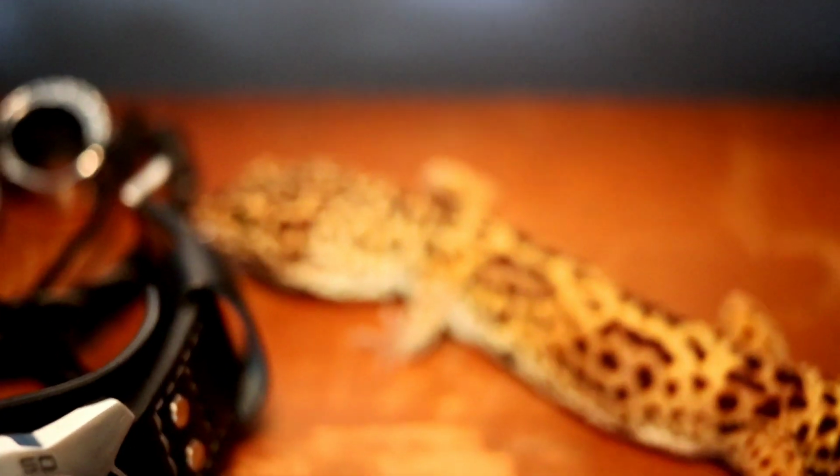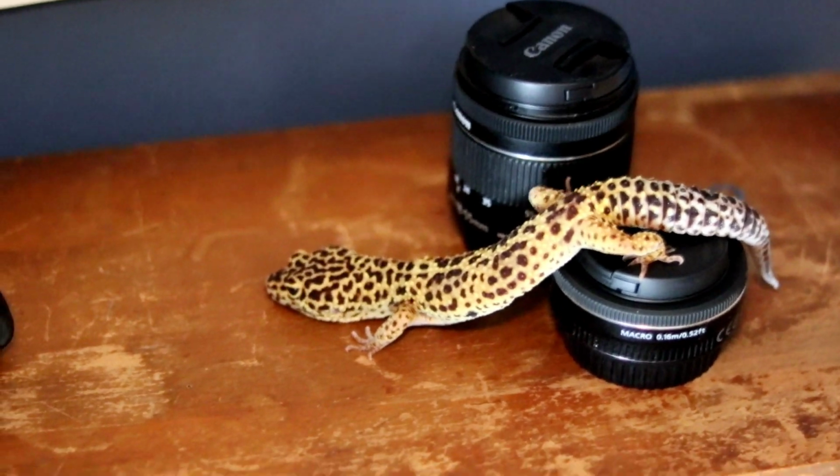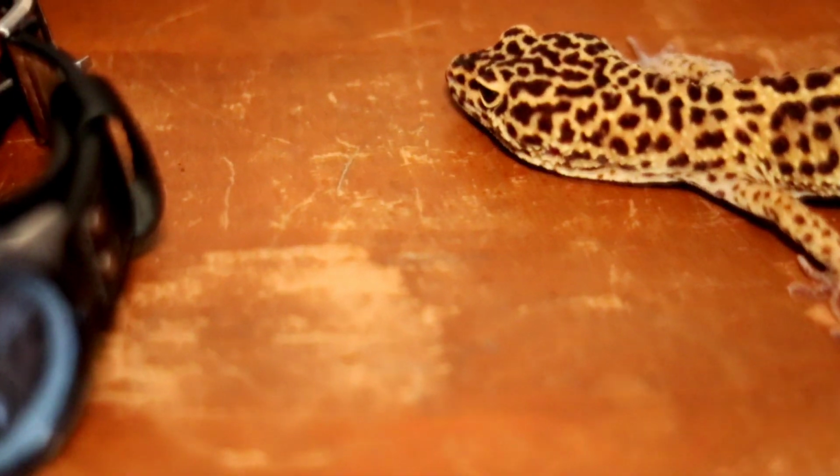Not to mention the leopard gecko's personality and temperament seems to be one of the easiest. I've never seen an actual mean leopard gecko. I'm sure they're out there, I've never seen one. Everyone has a nice, friendly leopard gecko you put on your shoulder, you're good to go, and you just go about your day. All in all, just a simple animal, man.